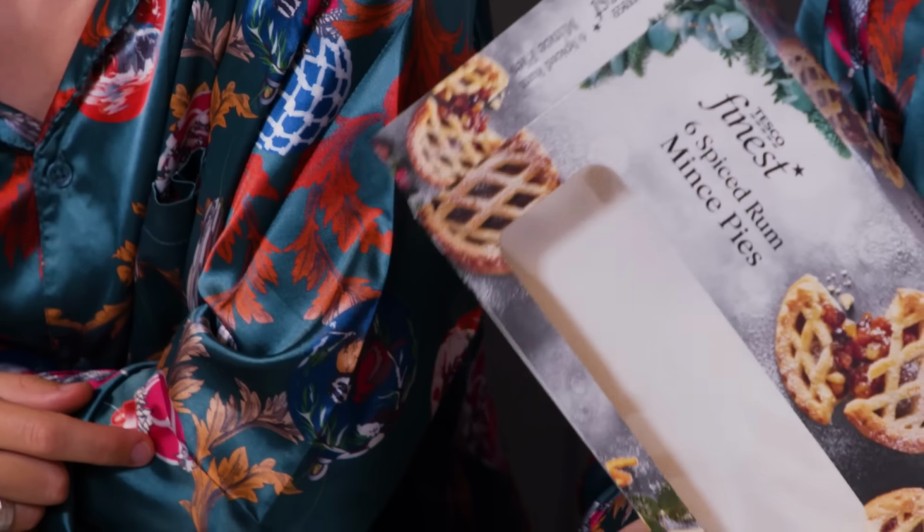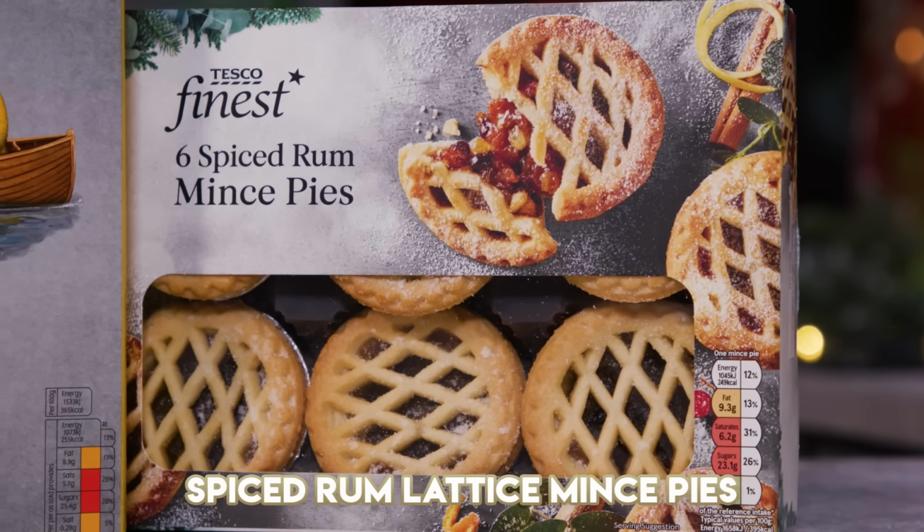A was Tesco Finest spiced rum lattice mince pies. So there's definitely kind of a trend of the last few years. While the likes of gin have had their day, spiced rums are super popular. So the whole kind of spiced rum mince pie and the lattice.